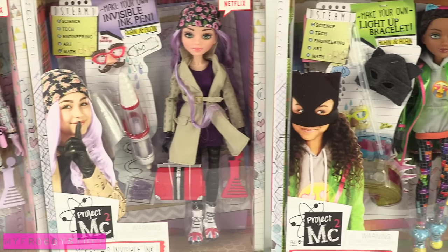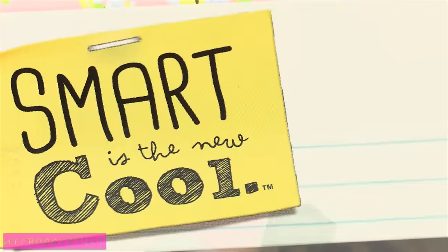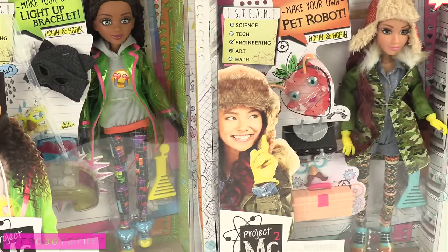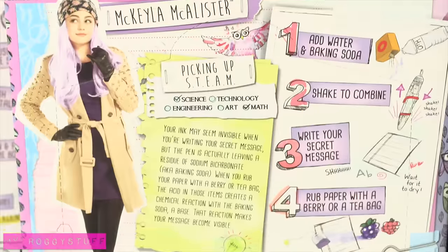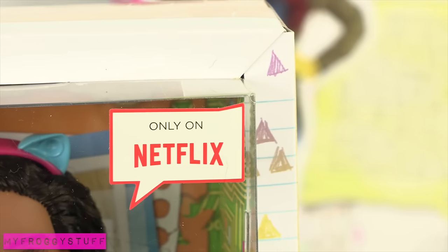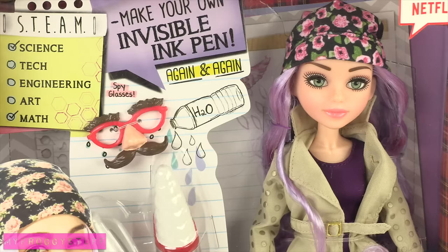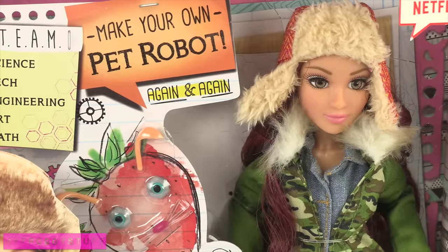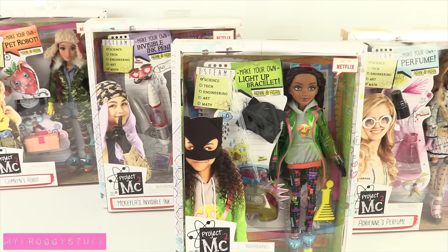These are Project MC2 dolls made by MGA, where smart is the new cool. Because these girls are not only trendy with super cute fashion, but they are also super clever and come with science experiments that can be done at home. You can catch episodes of their live-action show on Netflix, where Brayden Bandwidth, Michaela McAllister, Adrian Adams, and Cameron Coyle solve problems using science. Okay, now let's take these dolls out of the box.